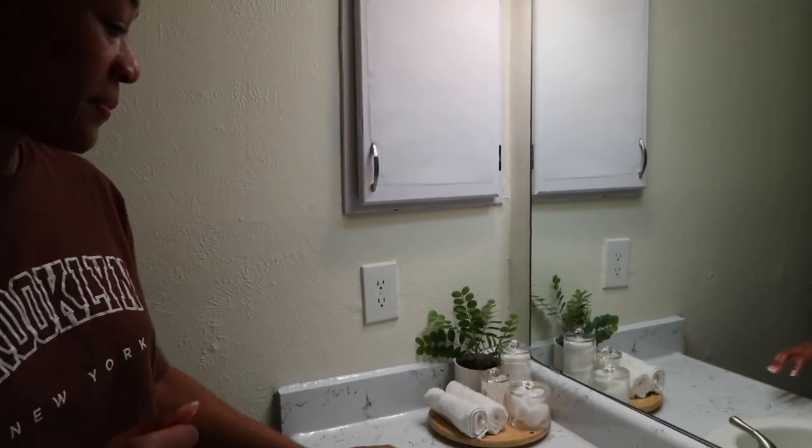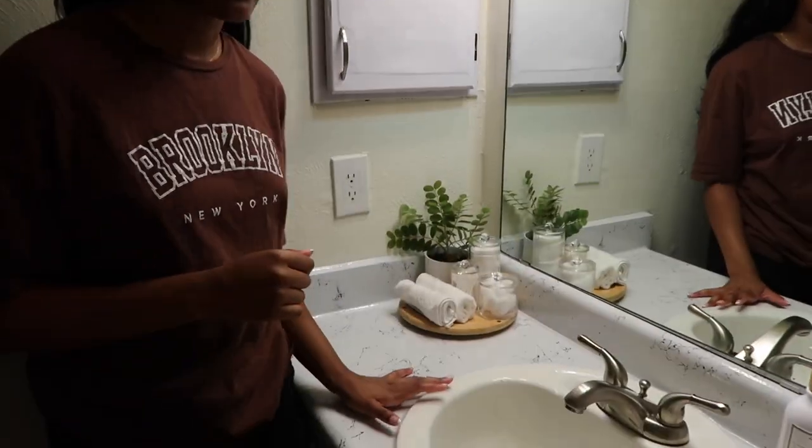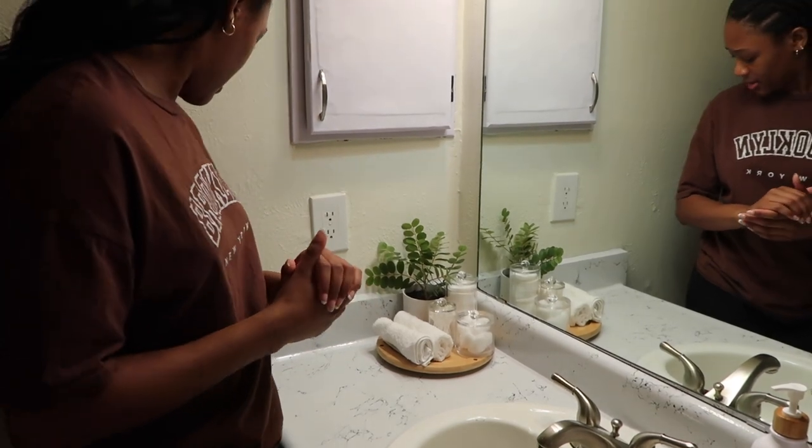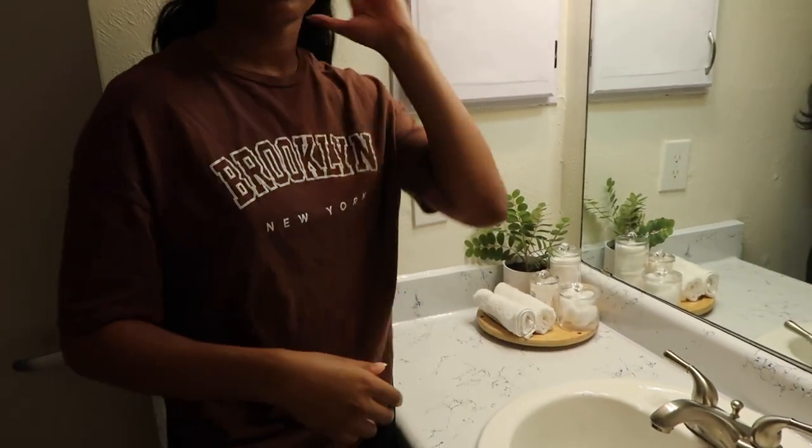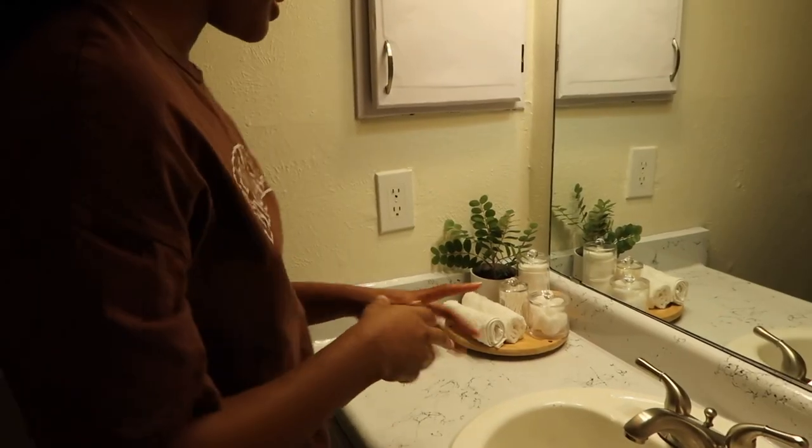Oh my gosh. Okay. I actually really like this bathroom. It gives me cozy hotel vibes. Oh, scared me. Thought a bug landed on me. It was my hair. Okay, it's still attached. Okay, the vibes are definitely wood and white.